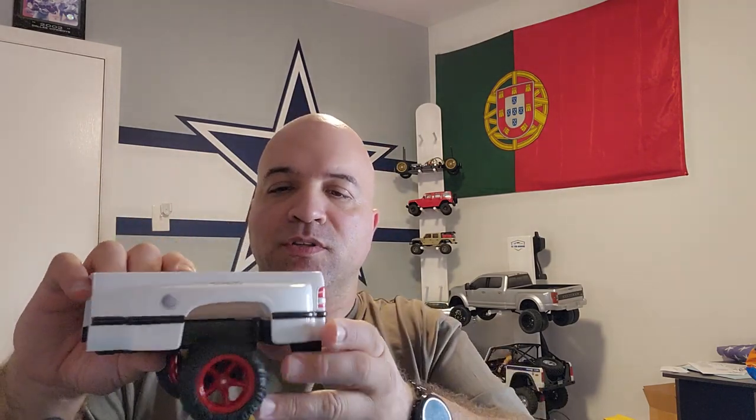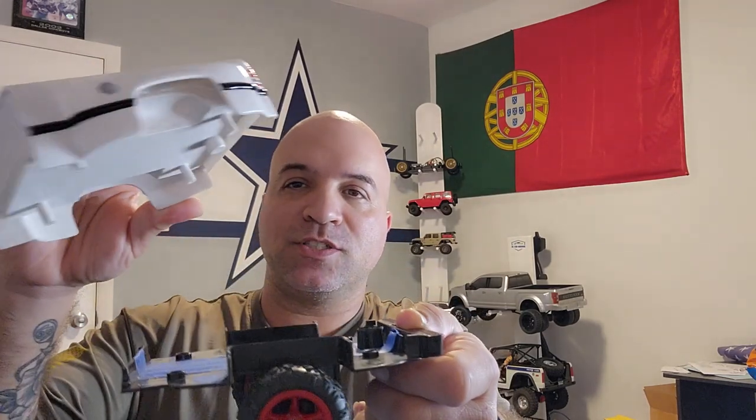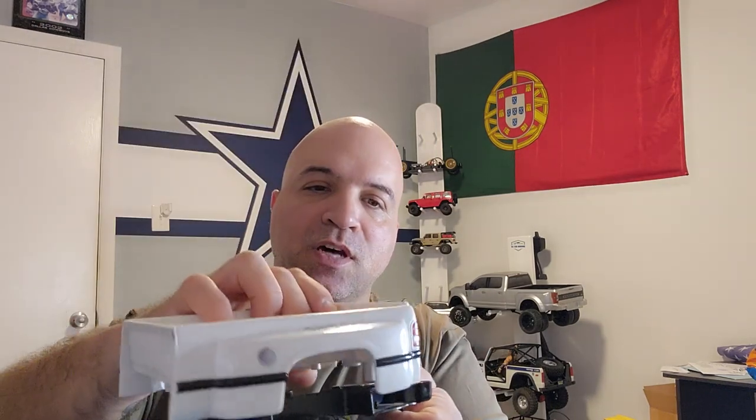One thing I might end up doing is probably lower this whole bed, lower it some onto the chassis. I already have it all taken apart, as you guys can see. There you go. So it's all taken apart. I might end up lowering this some and get some smaller screws to hold it together. So that's another trailer that I am actually in the works on.